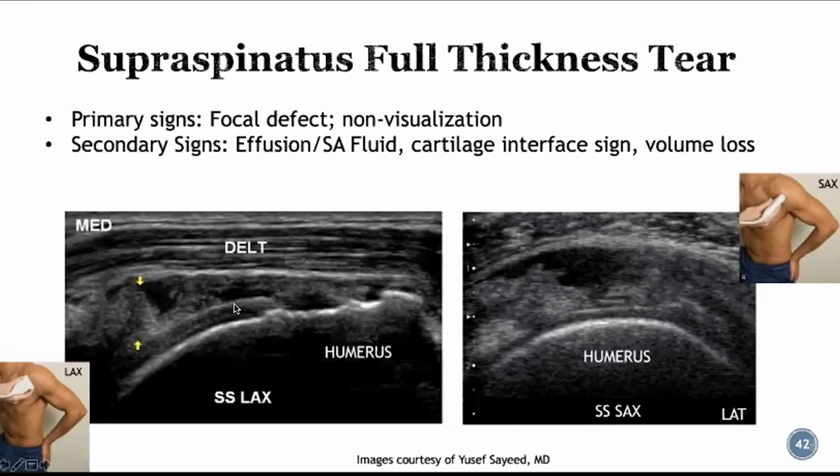You can see what's called the cartilage interface sign, which you see here, where you have a bright hyperechoic interface of the anechoic cartilage deep. Same thing here is the cartilage interface sign in short axis to the tendon. You'll see tendon volume loss, where you lose the typical concavity or convexity of the tendon here, and it becomes flat.